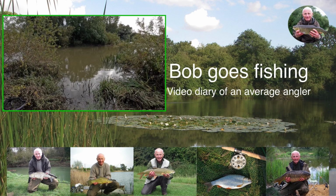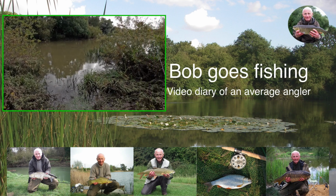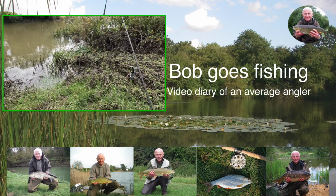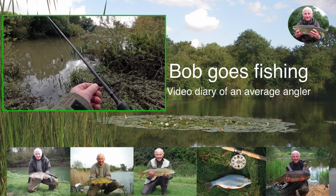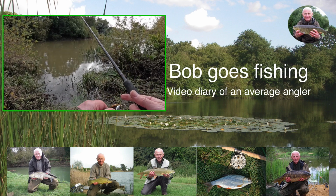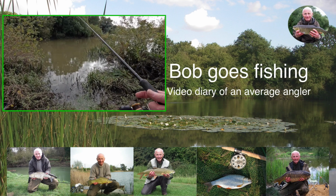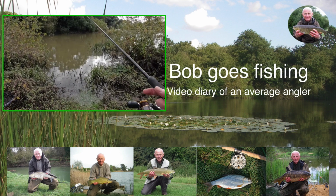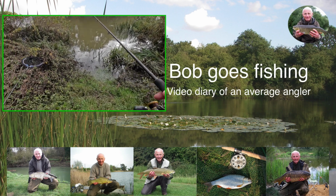I may be just being over optimistic, but I've got to try these things. Struggling a bit really. I'll leave maggots on the hook. Yeah, there's some more bubbles coming up. Hope it's nothing big, because on this rod I won't get it in if it is. Right on top of the bubbles.